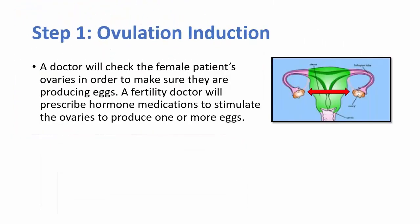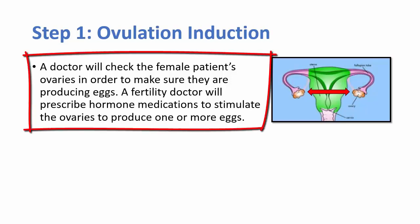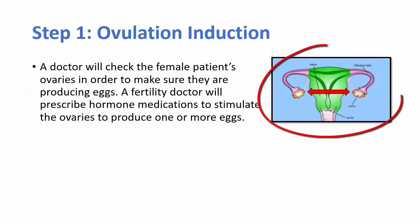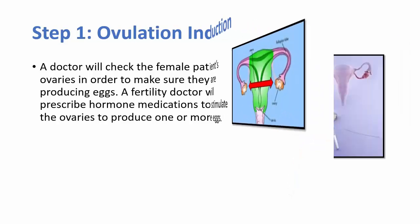Step 1. Ovulation induction. During IVF, a doctor will check a female patient's ovaries in order to make sure they are producing eggs. A fertility doctor will prescribe a hormone medication which will stimulate the ovaries to produce one or more eggs. During IVF, they want to try to fertilize as many healthy eggs as possible. This is an expensive procedure, so they fertilize multiple eggs during one round. So this means they want to try to get as many healthy eggs out of mom's ovaries as possible.